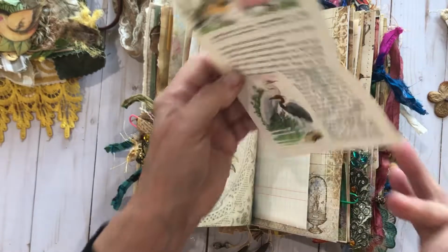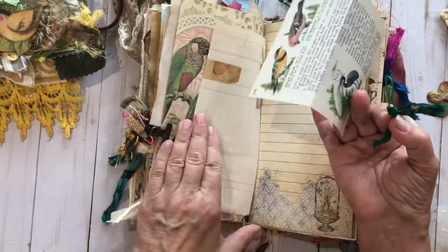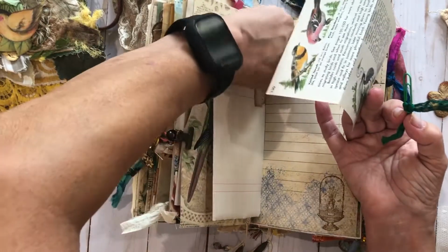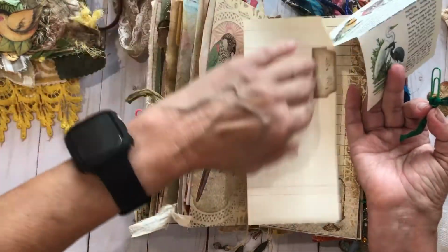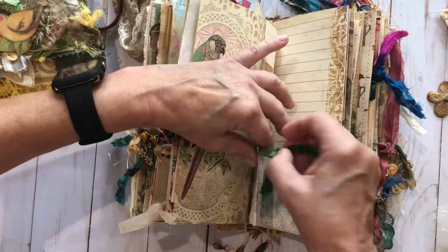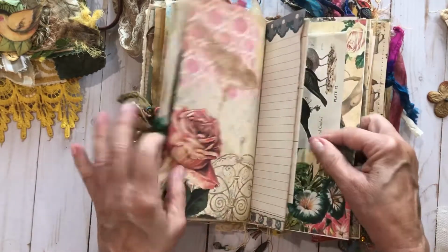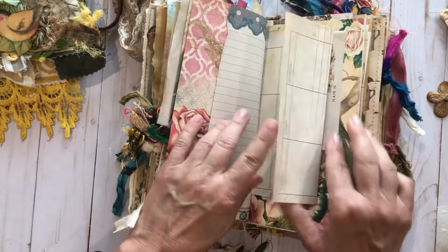That is a beautiful picture of those birds there. I love that pink bird. I don't know if I've ever seen a pink bird before in real life. So I guess there's such a thing. Let's see here. Another flip out.